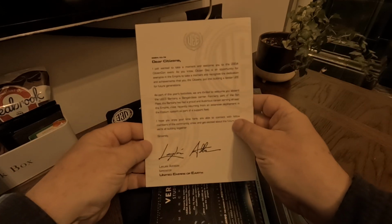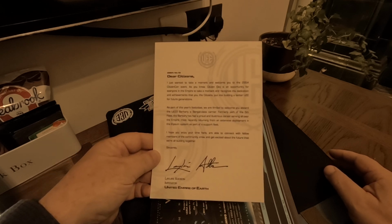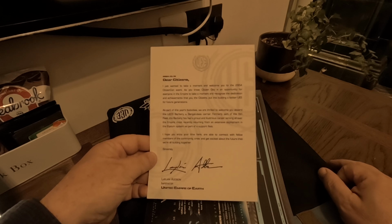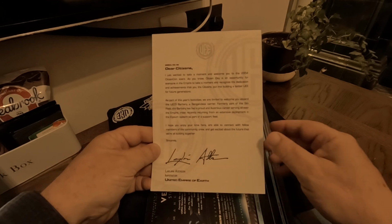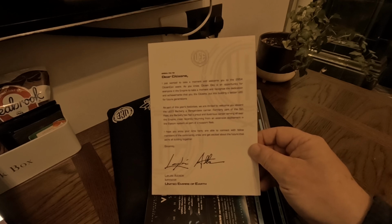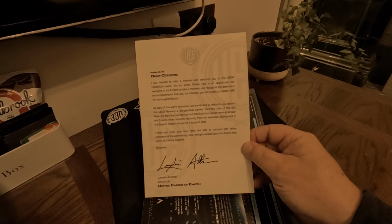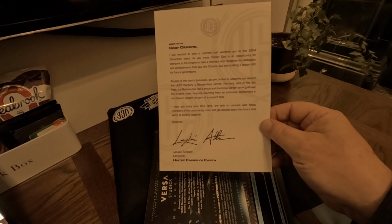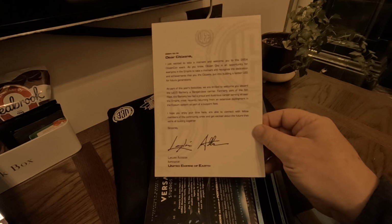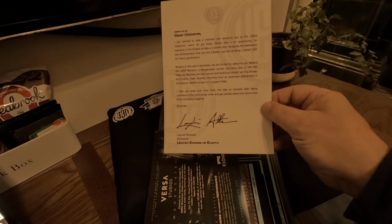Okay, first card is, "Dear citizens, I just wanted to take a moment and welcome you to the 2954 Citizencon event. As you know, Citizen Day is an opportunity for everyone in the Empire to take moments and recognize the dedication and achievements that you, the citizens, put into building a better UEE for future generations. As part of this year's festivities, we are thrilled to welcome you aboard the UEES Barbary, a Bengal-class carrier. Formerly part of the 5th Fleet, the Barbary has had a proud, illustrious career serving all over the Empire, most recently returning from an extensive deployment in the Elysium system as part of the support fleet. I hope you enjoy your time here and are able to connect with fellow members of the community crew and get excited about the future that we're all building together. Sincerely, Leilani Addison, Imperator, United Empire of Earth."